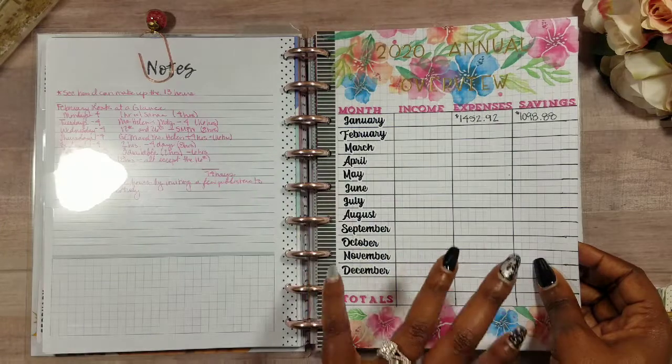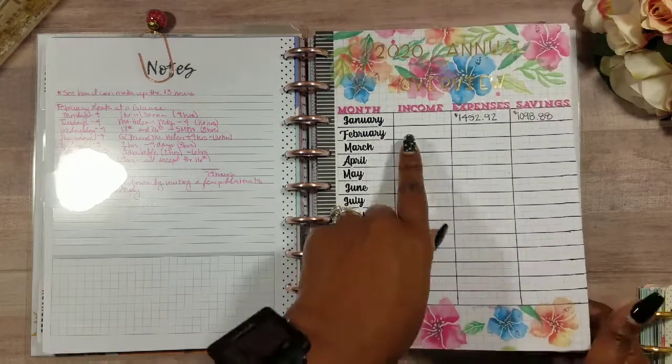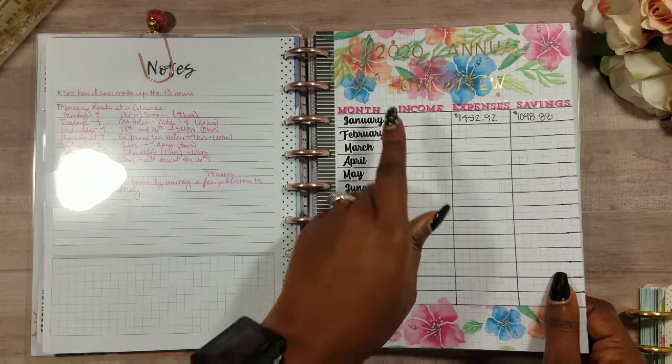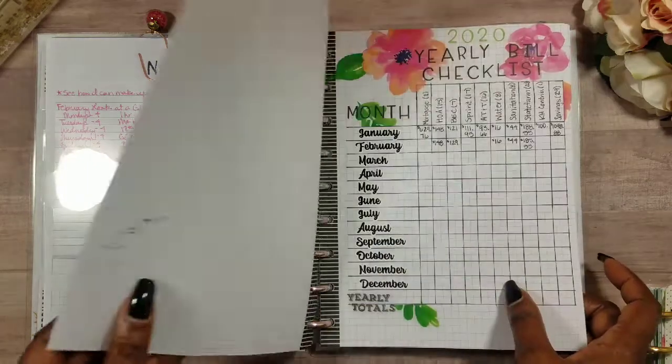And I want to do an annual overview for that. So I have not completed February. I still have to calculate January's income, but that won't take long to do.